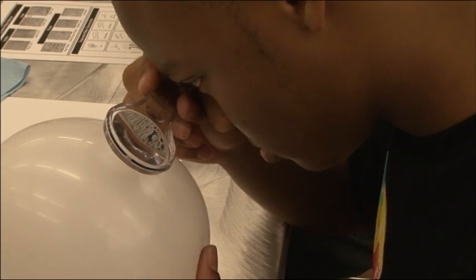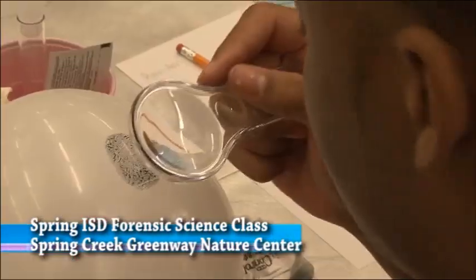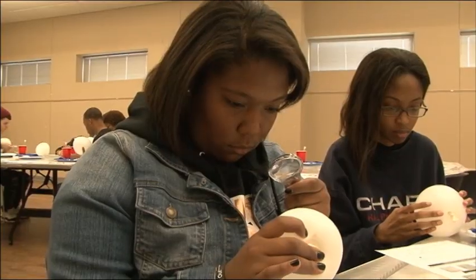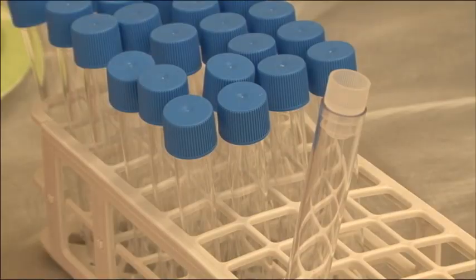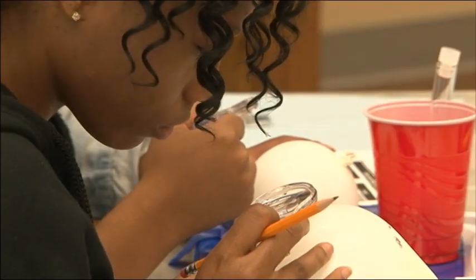Where you can see if you follow a ridge, it goes in one side, out the other. Kara Marquez teaches forensic science to students at Carl Wunsche Sr. High School in Spring ISD. But by looking at how the patterns are distinct, this fingerprinting lesson is a hands-on activity that highlights the relevance of science and scientific methods to students who may be interested in law enforcement career pathways.